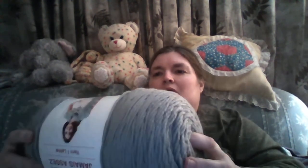Perfect. This is also Craft Smart. It's all the same specs and everything. It's just color light gray. They're both a 4 medium. They can be machine washed and dried, 100% acrylic. Look at that sweater for my daughter. Yay! Donna, you are just amazing. It's like you read my mind. Oh my goodness.